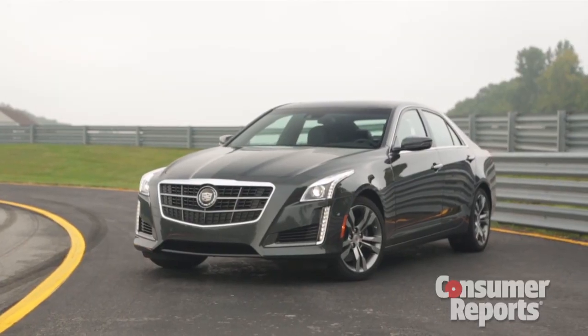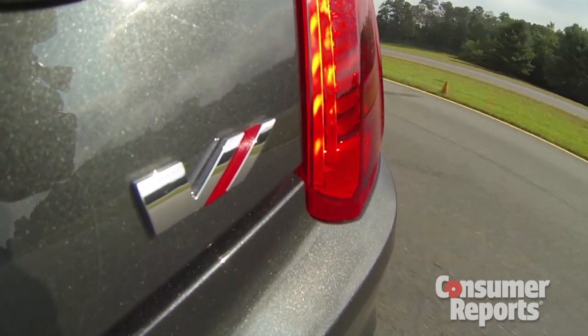This car drives better. So yeah, I might have liked the CTS just a bit. A little bit. It's a lovely car. I mean, it's such a sweetheart of a car. I mean, that V-Sport version. Well, you know, they stacked the deck.